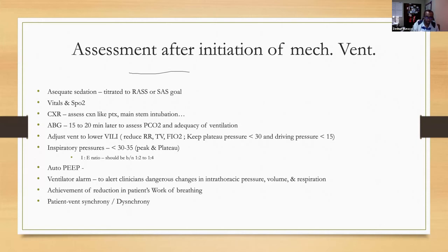Or is there any pneumothorax, or what else is going on? Did the patient develop new edema, MI? So you have to think through all those questions. As you practice, you learn to go through these things. You also check auto PEEP.